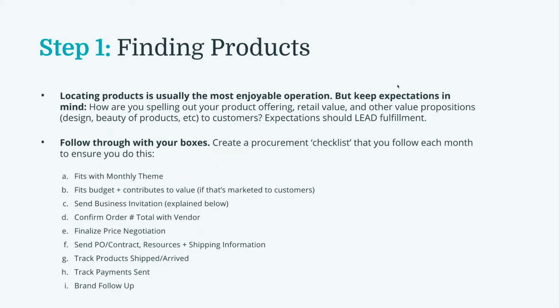And so when you're thinking about finding products, really follow through with your boxes. Like I mentioned at the beginning of the webinar, this is really the time to shine. What I suggest doing is creating a procurement checklist. This is before you even start looking for products, just write these things down. If you're on a Mac, you can do Command Shift 4 and take a screenshot, or you can do print screen on a PC. You can get these little bullet lists.